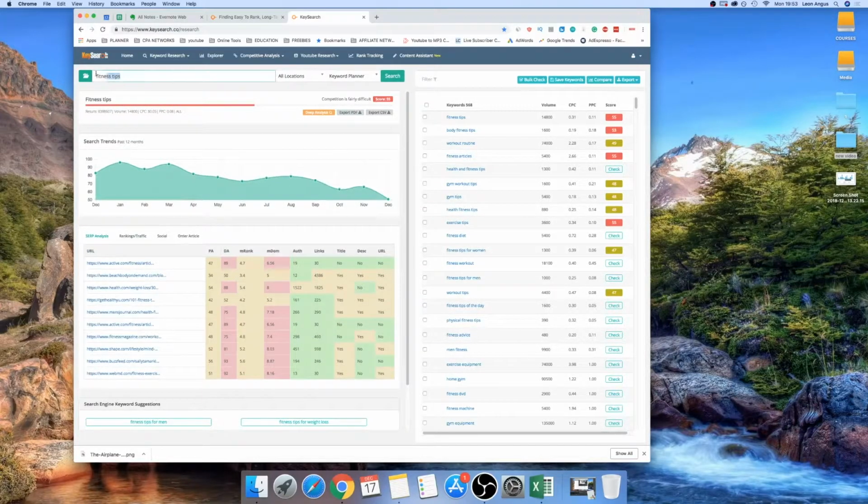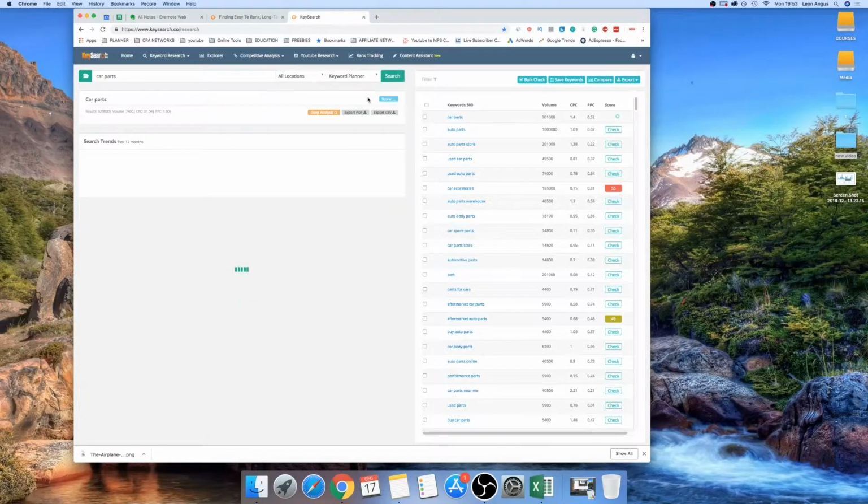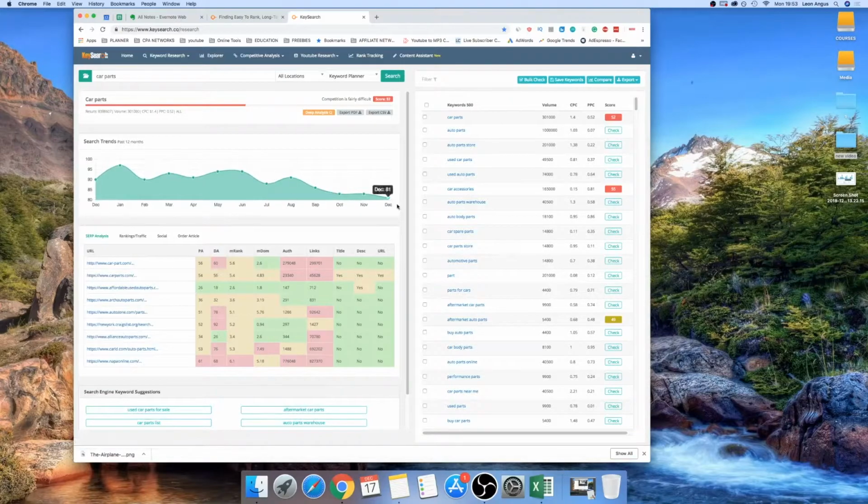Okay, so car parts, let's just say that car parts is a really generic term. It's niche down, but it's not specific. So this is really good because it will make a good example. This is how I come in and find these keywords. You can see here this is giving me domain authority, page authority, and there are very authoritative top 10 ranking sites. This one isn't as high as the rest, but it's still high enough to beat me as a beginner.